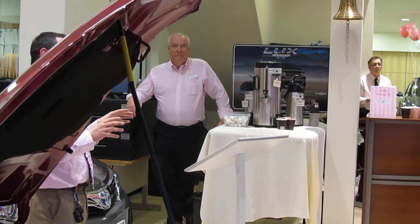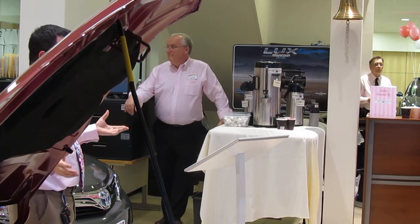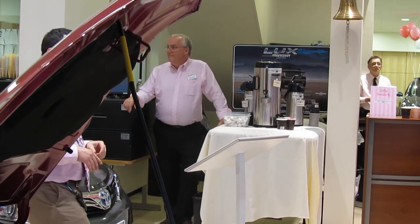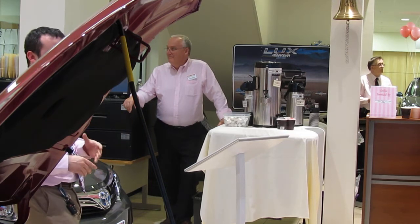A lot of the new cars, the brake pedal is a little bit wider, and the gas pedal they've actually moved over to give more of a sport feel. So you can actually use your foot and hit both pedals at once if you're in an emergency situation or if your foot slides off.